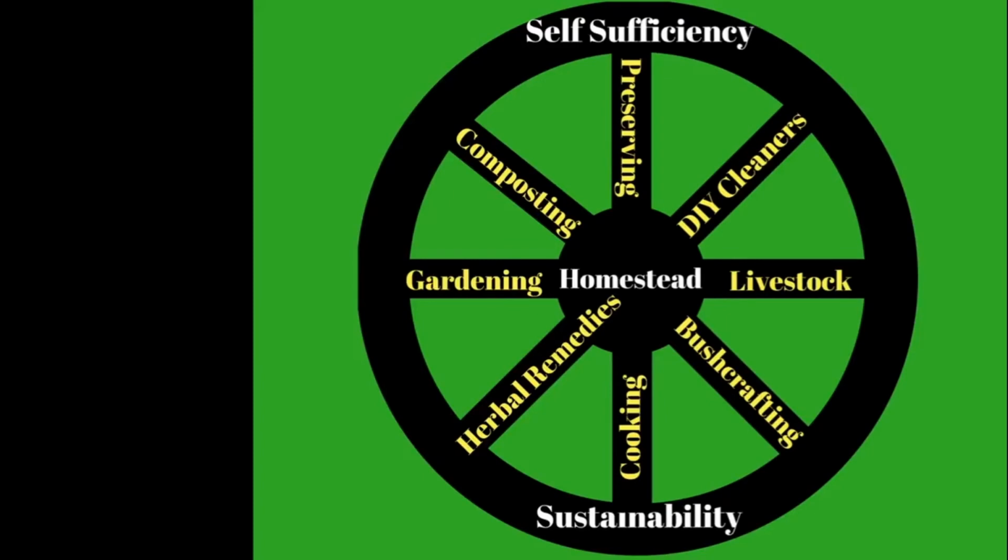You also see I have on another spoke, bushcrafting. This is hunting, fishing, foraging, outdoor survival skills. I think these are important things to learn. Not for everybody, but it could be a spoke in your wheel that connects your homestead to being self-sufficient and sustainable. So I think learning bushcrafting skills is really, really important. So all those spokes, again, you're becoming more sustainable, more self-sufficient. The more spokes you connect to your homestead, the more stable your homestead becomes.